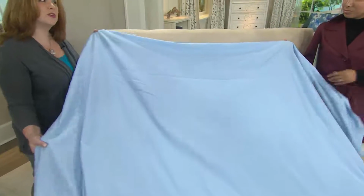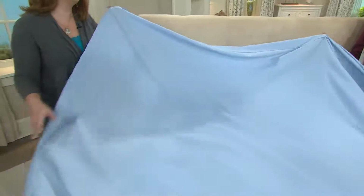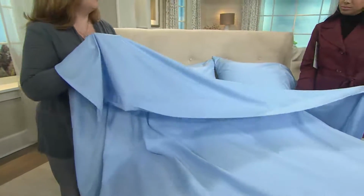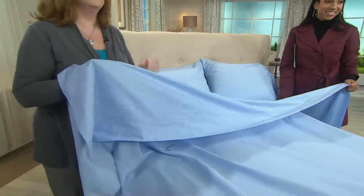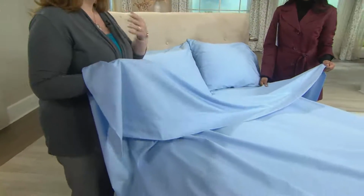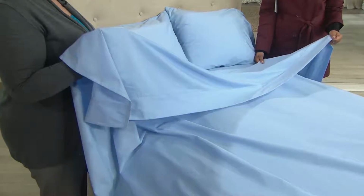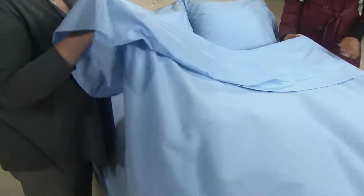If you're someone who is really cool through the winter months, you may want to save these for the warmer months. But this is still a great feeling sheet. And if you are someone who sleeps cool, throw a down blanket or a down comforter on top of it because it just feels fabulous against your skin.